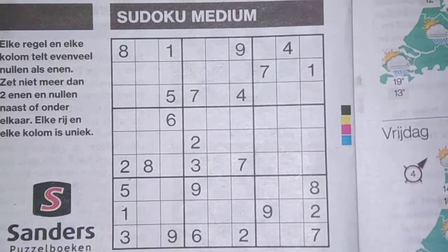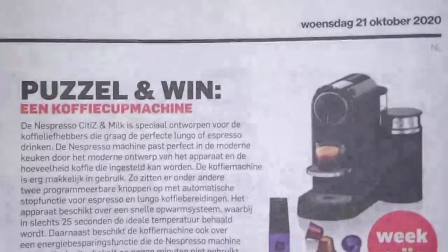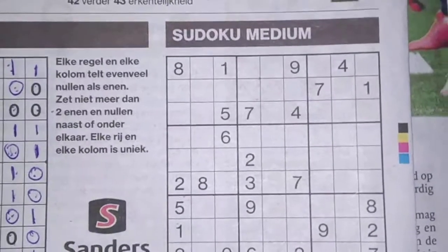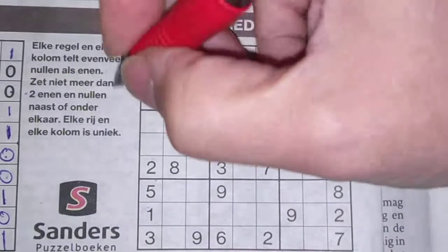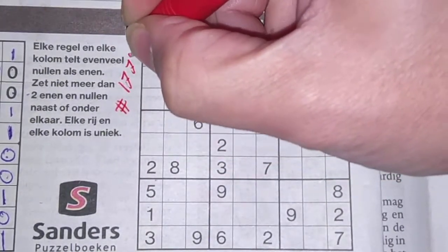Hello everyone, welcome back with the second regular Sudoku in today's newspaper on Wednesday. Yes, still Wednesday, October the 21st, 2020. The second Sudoku is a medium Sudoku and this will be number 1, 7, 7, 9.